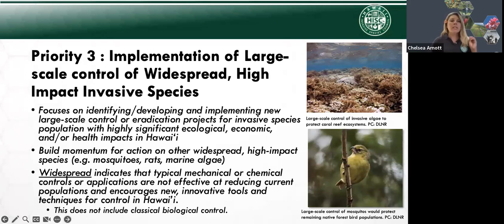This does not include classical biological control. That's because we have a separate funding priority specifically dedicated to classical biological control, which is going to be the next one I talk about. So when we're looking at this funding priority, some examples of projects that would fall under this are using native urchins to control invasive algae across the reefs. The work that's going on with protecting native forest birds from mosquito-borne diseases with the use of the incompatible insect technology, even the aerial development of managing for little fire ants over in Nahiku, Maui. These are all really great examples that would fall under this priority.